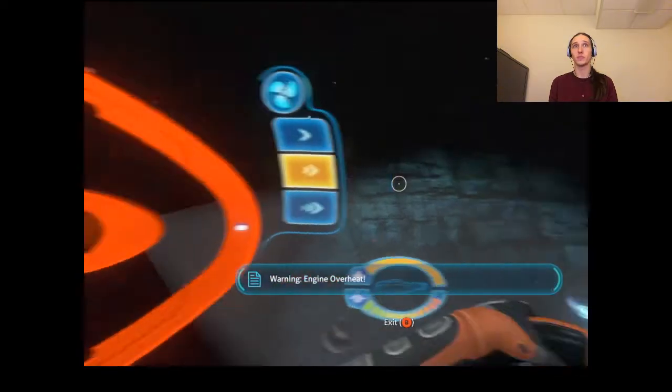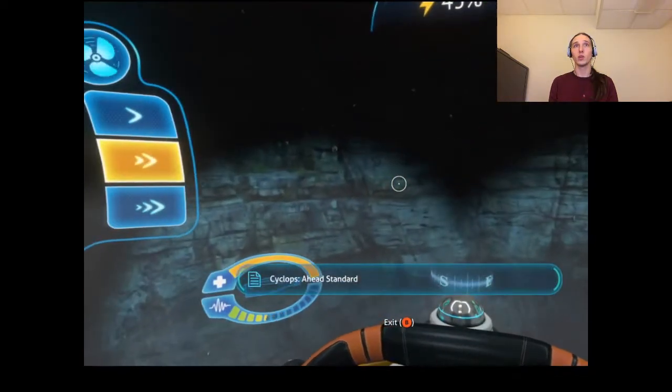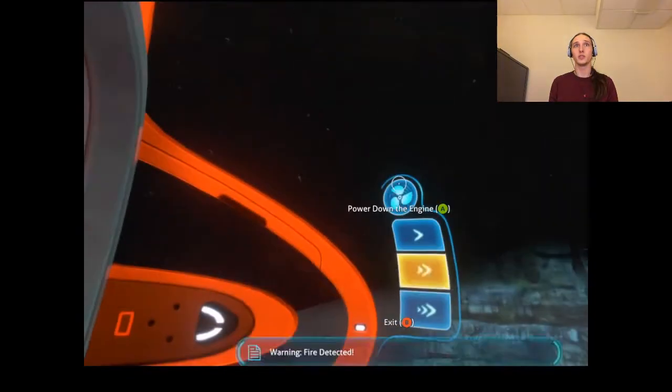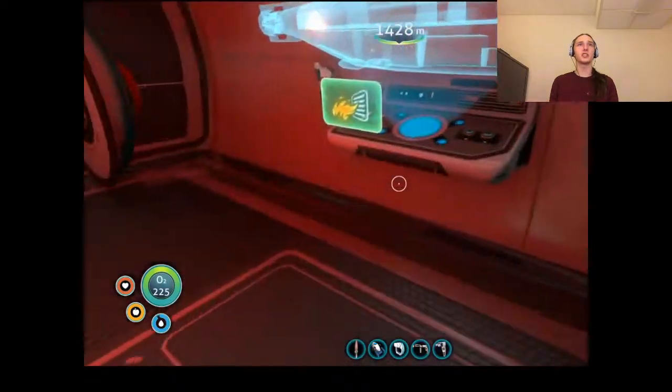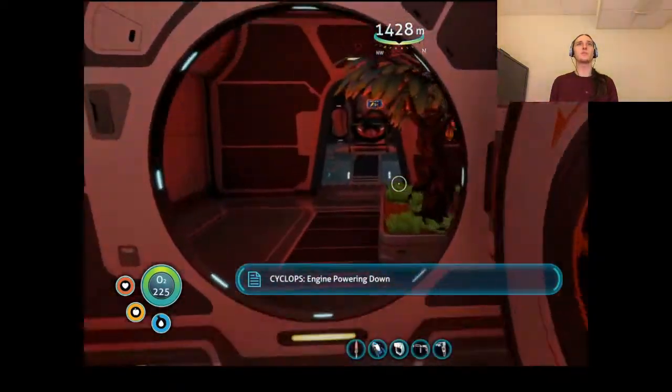Warning, the head stand overheat. And then engines off. Fire detected. Gosh dang it! I just turned off the engines! Fire suppressors! Go!